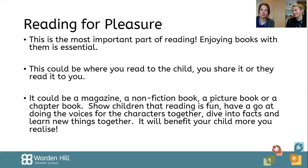We would encourage all of you to spend that time with your child, to read a story. You can read to them, they can read to you, you can read bits to each other. It could be a magazine, it could be a non-fiction book, it could be a longer chapter book that you're going to share gradually over the week. Each night you might read one chapter at bedtime.